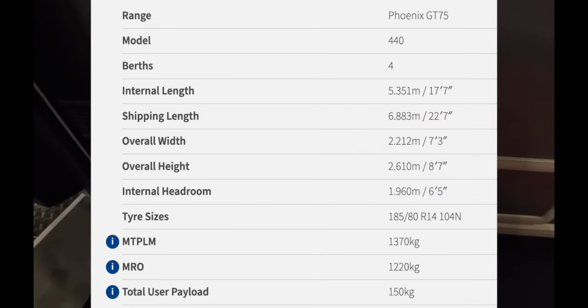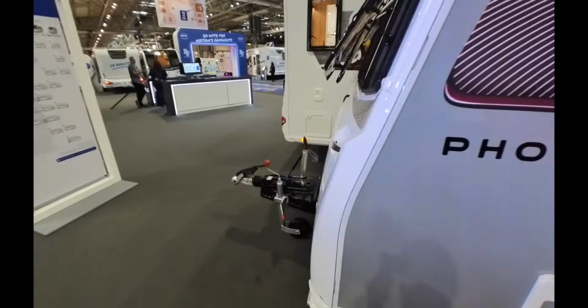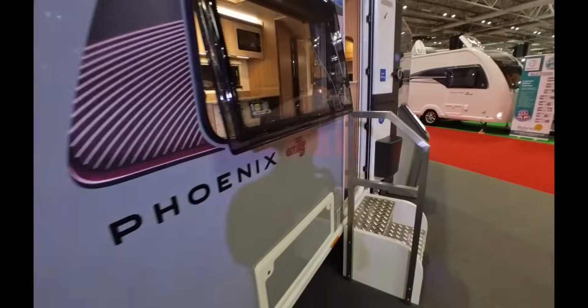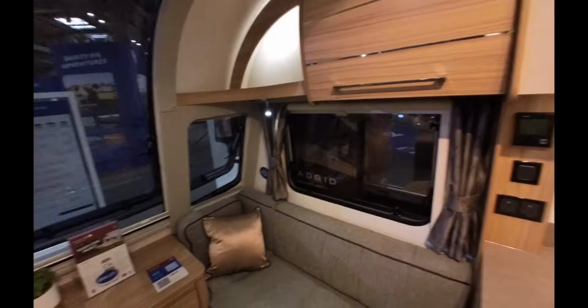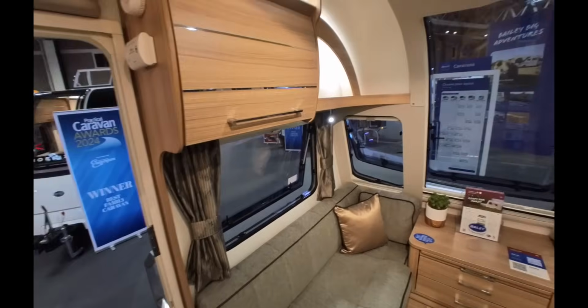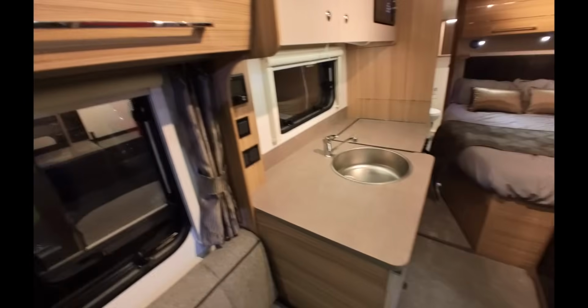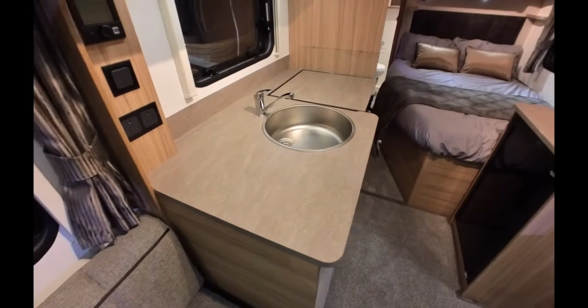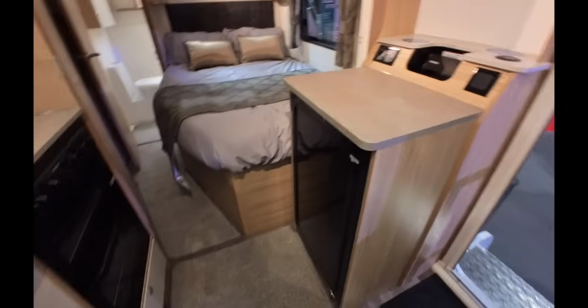Now, last one here, the GT75 440. Single axle. The grey sides are growing on me, actually. Again, it's going to be a similar interior, but French bed, good. I wanted to see a French bed. So a smaller front lounge, but still 4 people. Easily 4 people sitting there. Nice wide worktops like that. Microwave, oven, gas oven, fridge, telly, French bed.